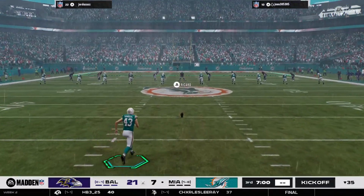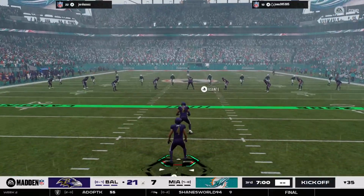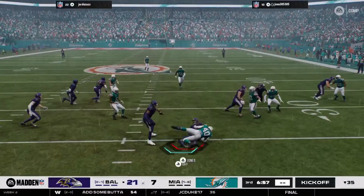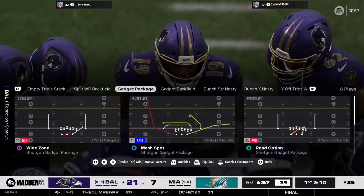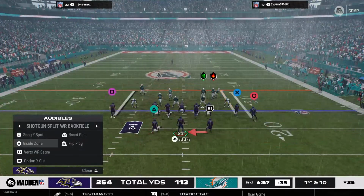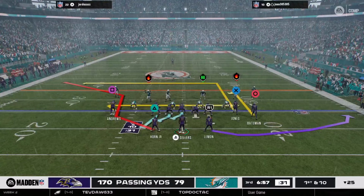Sanders all set to send it away. On the return, here's Jones. This makes it up to the 25. Ravens to the line now. 1st and 10. Here we go.